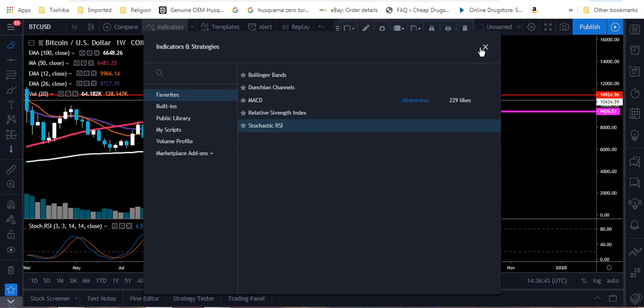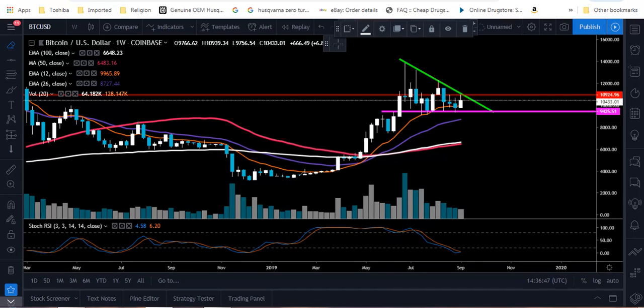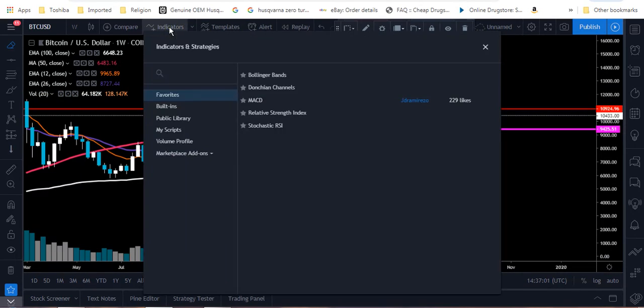The next one I wanted to look at was our stock RSI. With our stock RSI, you can see we're in oversold territory. We're at 4.58 and 6.20, and it's looking like we potentially could have that stochastic cross there. But you always want to wait for confirmation. That's one of the best things that I can tell you: be patient, wait for confirmation.